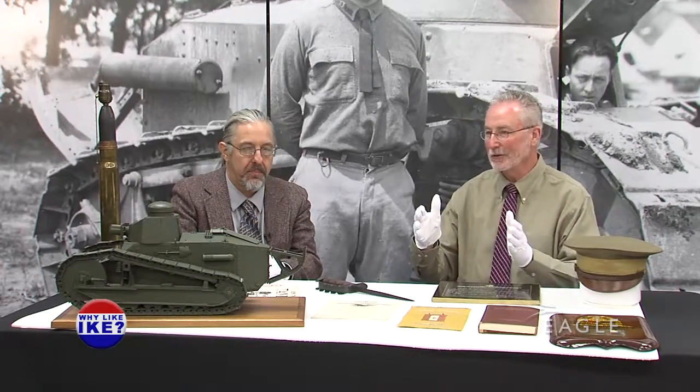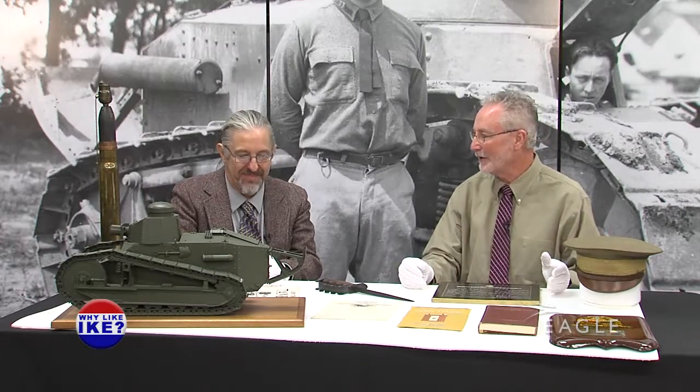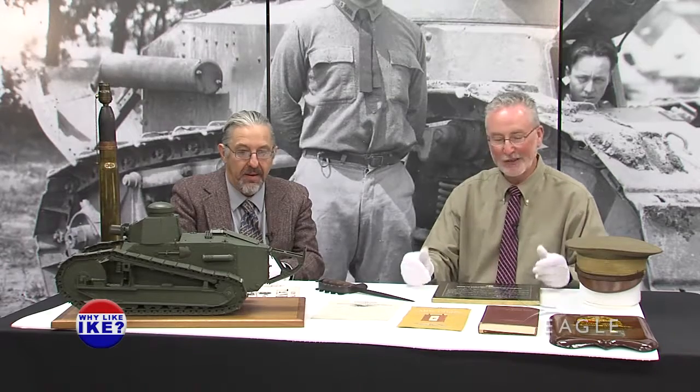So Eisenhower, who rose to be a 5-star general and president of the United States, was in charge of flatbed trucks and obsolete 3-pounders to train people to go fight the Great War. That's an amazing thought. And he was good enough at inspiring and training his men that his superiors noticed it and kept promoting him.